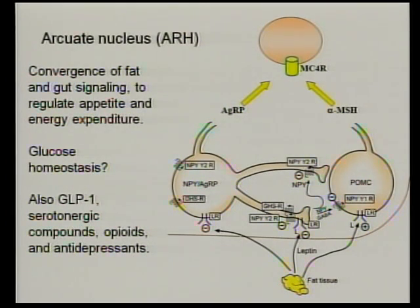So we've developed this model of the arcuate nucleus as a place where convergent signals of body fat and gut signals regulate appetite and energy expenditure. We've also, in work I'm not showing you today, described how GLP-1 acts on this circuit, and that's been followed up by a couple of European investigators recently, as well as how serotonergic compounds, in particular the serotonin 2C receptor agonists, act on this circuit, as well as opioids and antidepressants.